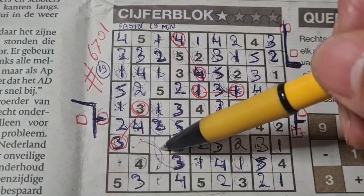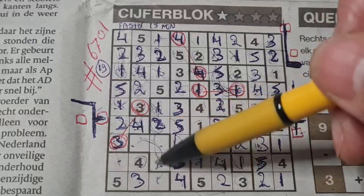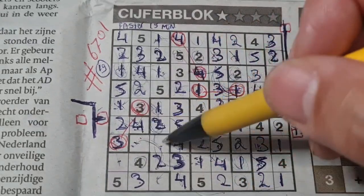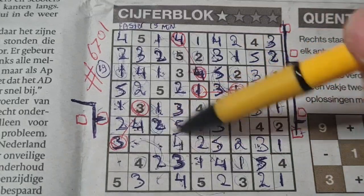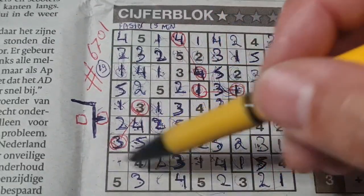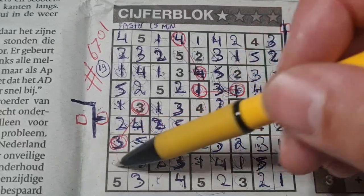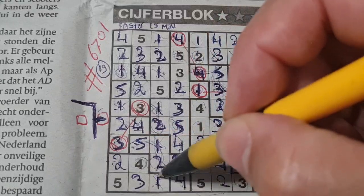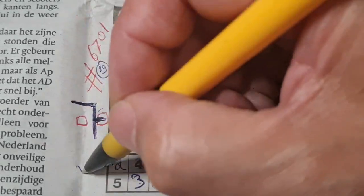These 2 boxes can be a 2, so 1 box left for the 2 in this W area shape should be here. 2 numbers left for the numbers 1 and a 5. 1 and a 5, we have a 5 there, no 5 there. 5 should be here, and a 1 goes there. And the final 2 numbers in this area for numbers 1 and a 2. We have a 2 there, no 2 there. 2 should be here, and a 1 goes there, finishing in 11 minutes.